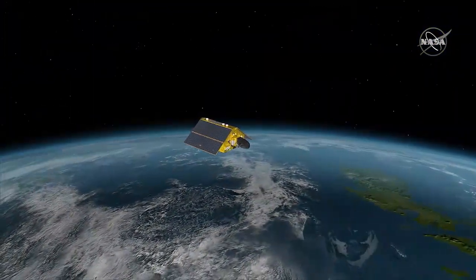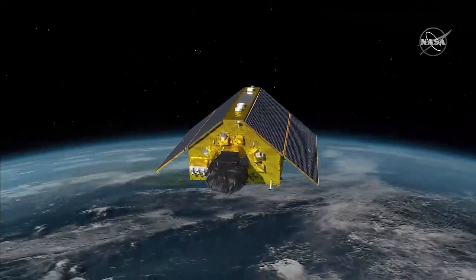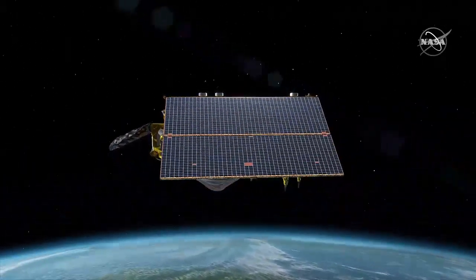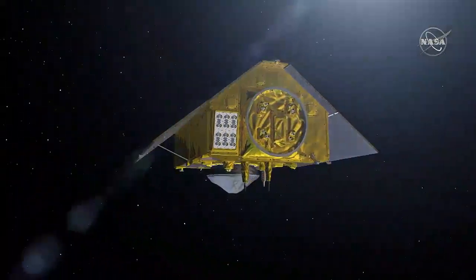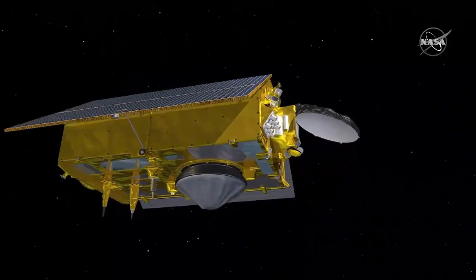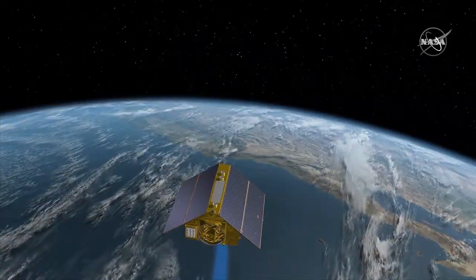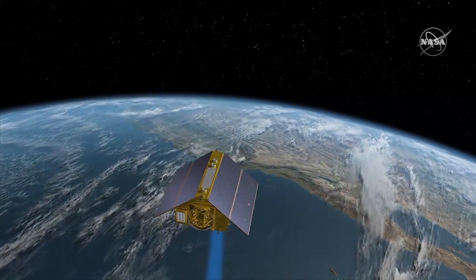The satellite is provided by ESA with contributions from NASA and is built by Airbus in Friedrichshafen, Germany. The Sentinel-6 Michael Freilich satellite is built to operate for at least 5 years, 5.5 years, and has a twin that's expected to launch in 2025 to really be able to extend this for the next decade.